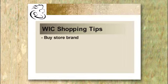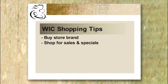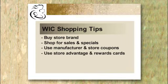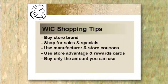Buy store brand for foods such as whole grains, juice, cereal, and more. Take advantage of weekly sales and specials. Use manufacturer and store coupons as well as your store's Advantage and Rewards cards. The discount will be deducted from the price that the cashier enters. Buy only the amount of foods you can use without foods expiring. You do not have to buy all of your foods at one time.